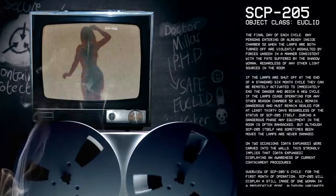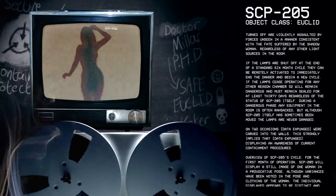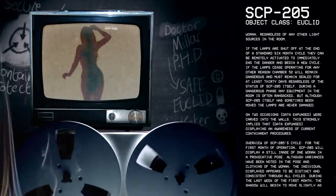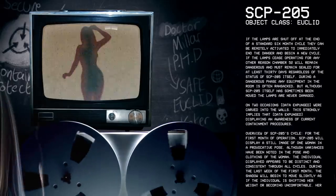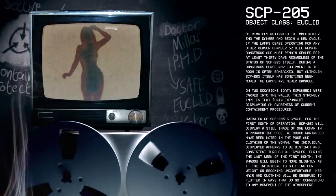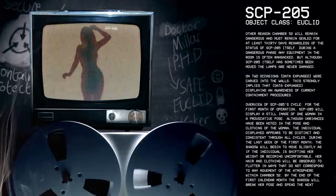If the lamps cease operating for any other reason, Chamber 52 will remain dangerous and must remain sealed for at least 30 days regardless of the status of SCP-205 itself. During a dangerous phase, any equipment in the room is often ransacked, but although SCP-205 itself has sometimes been moved, the lamps are never damaged. On 2 occasions, messages were carved into the walls. This strongly implies that the entity is displaying an awareness of current containment procedures.